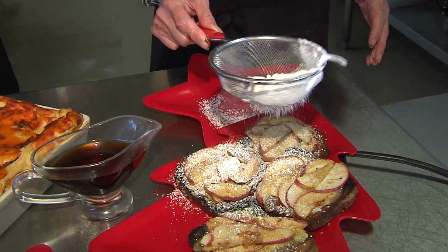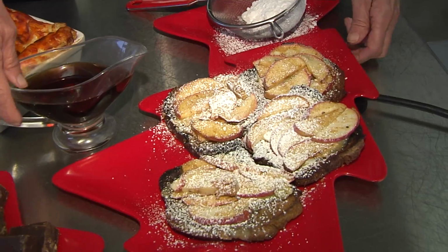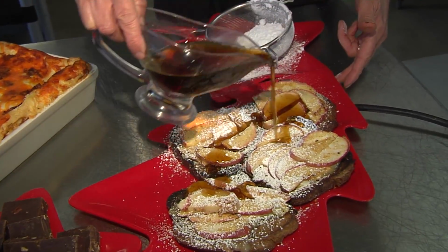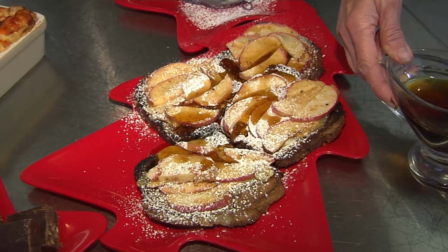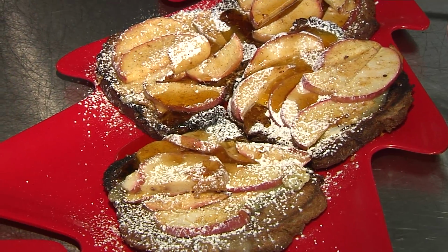And then, if you really want to have more of the sweetness, you can pour on some beautiful maple syrup. Look at how easy that is for Christmas morning. Put a bit of sausage on the side, you've got a full protein happening with it. It's decadent. It's Christmas. And it looks so pretty.